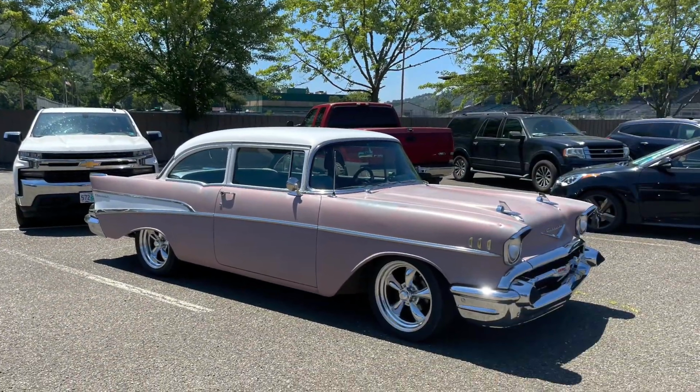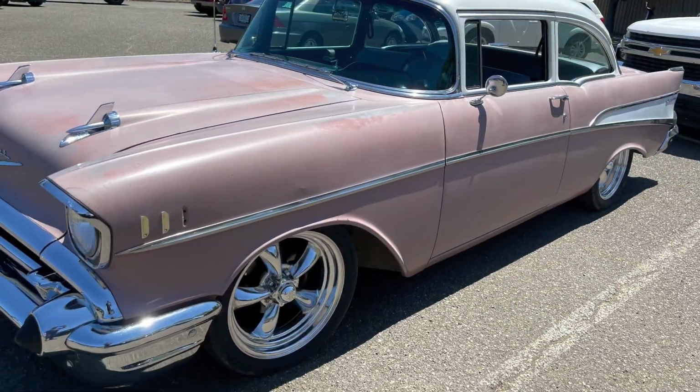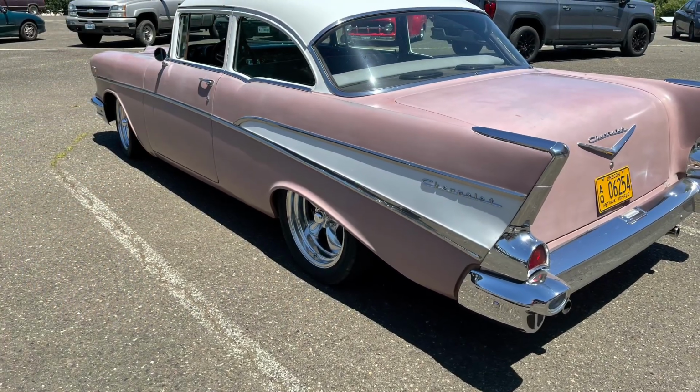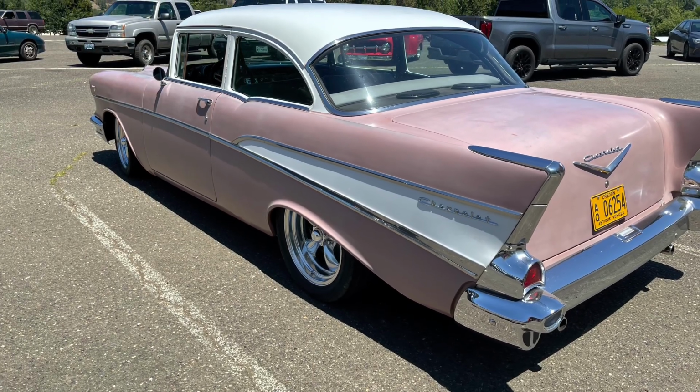Well, I was unable to find the owner of this '57 Chevrolet, but boy, it was a nice one. And that, guys, is what I would call original patina on that car. If that is truly the first and only paint job on that '57, it is an incredible car. But like I said, I couldn't find the owner of the car.